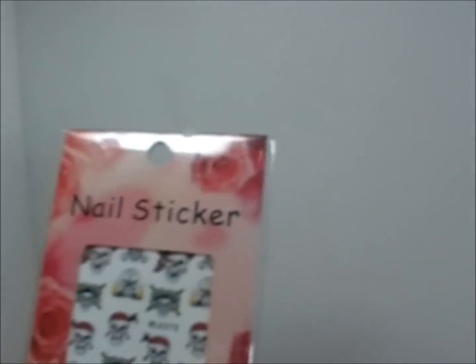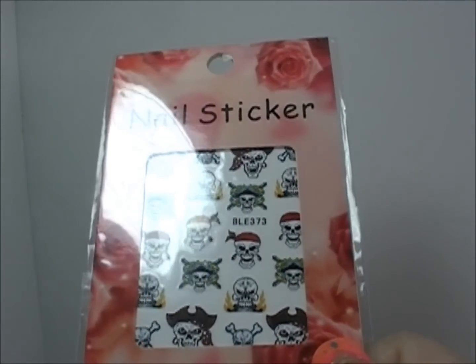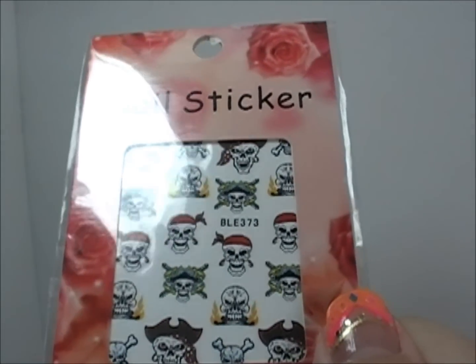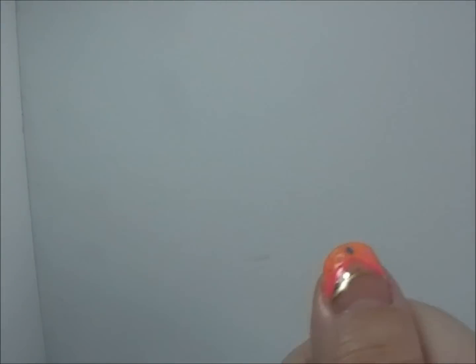And then the last one, she sent me as a joke, but I thought they were pretty cool. Actually, they're pirate nail stickers, and I was actually thinking of being a sexy pirate for our next Halloween. So thank you so much. I really do like them. I love everything you sent me.